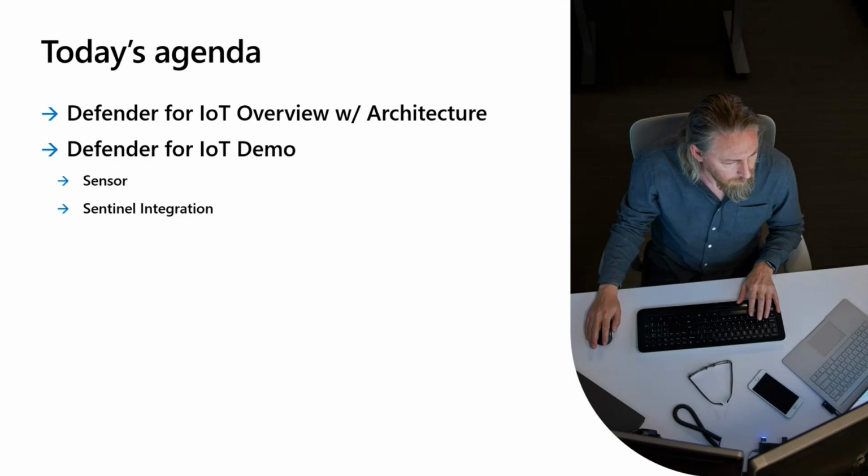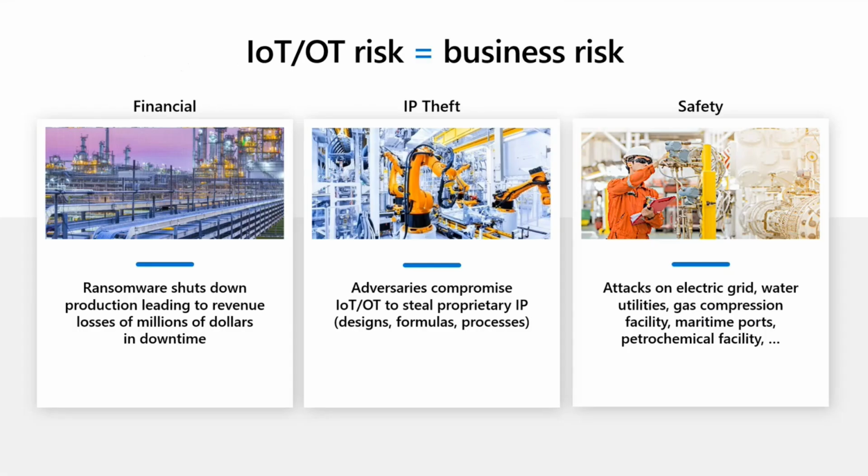And even though I don't get to talk about Sentinel until Friday, I do want to give you a little bit of a head start, because Defender for IoT has really fantastic integration with Sentinel. So I want to highlight that today, if time allows. Hopefully it does. If not, then we'll cover it Friday during the Sentinel session.